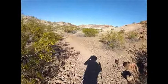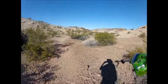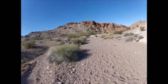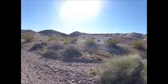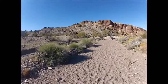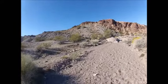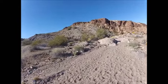We're not quite to the other wash. That'll be a few more minutes before we get to the other wash. We're at the beginning of the sandy wash, just to the west of the slot canyon that we just came through. This too is another pretty little slot type thing that you go to. It's not really a slot, but it's got some character to it.